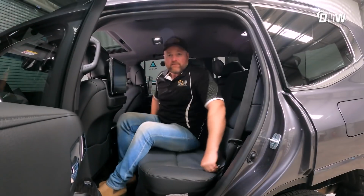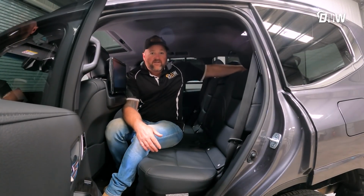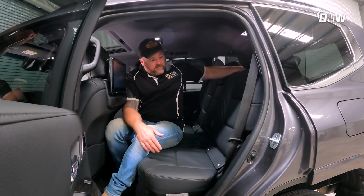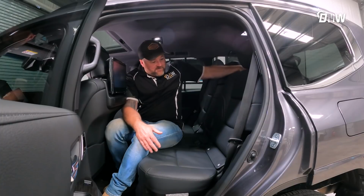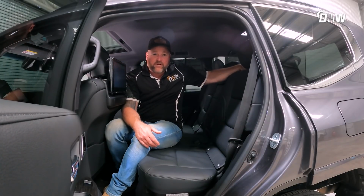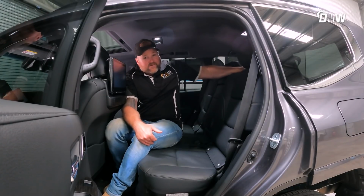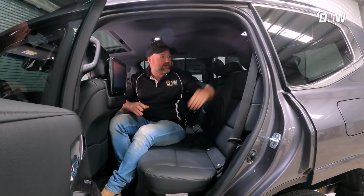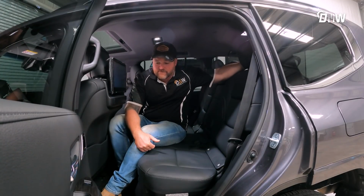I'll show you what I mean about these seats. I don't know if you can see or hear that. When you're going around the gravel road, that's what they do. It drives me mad. Come on, Toyota, you can be better than this. Absolutely. The money we pay, you get this. Anyway, that's a bit of a rundown in the back of the car. It is what it is.